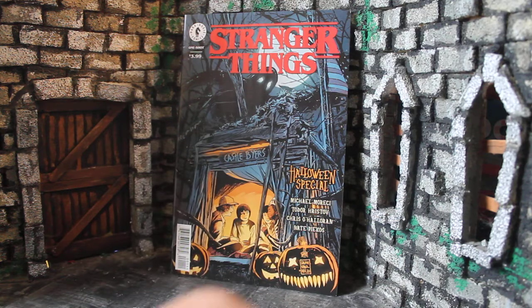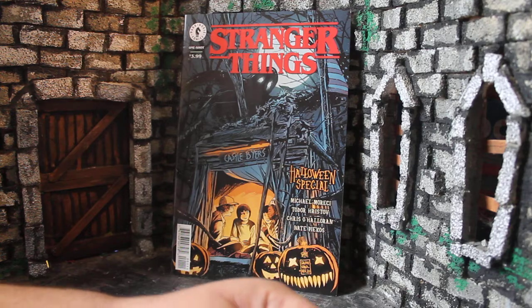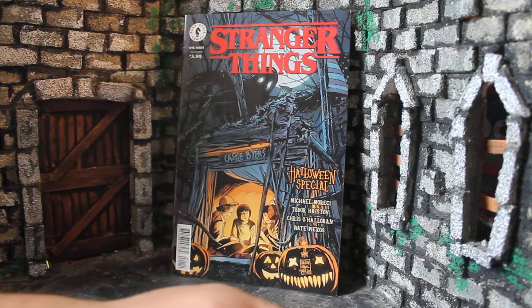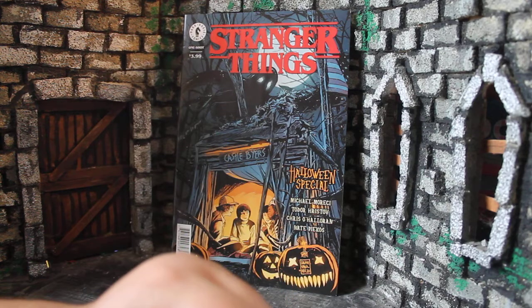You just got one thing in here, and it is a special issue of the comics for Halloween. Now, to those of you who are watching this, when it comes out, you may be like, hey, Zach, why are you doing a Halloween special in January? Well, that is simply because my comic book store put this comic in a different place than I would have expected them to put all the Stranger Things comics, and I simply didn't see it until just recently.